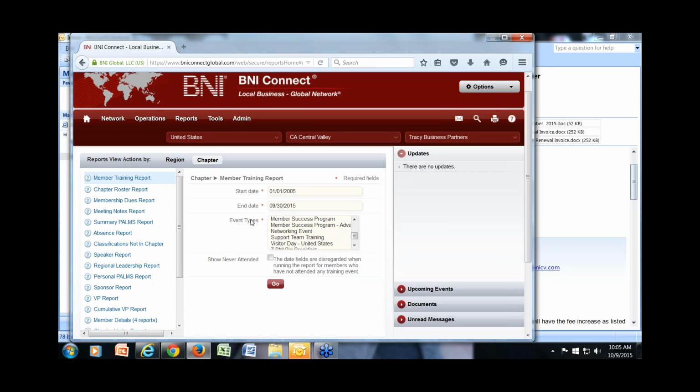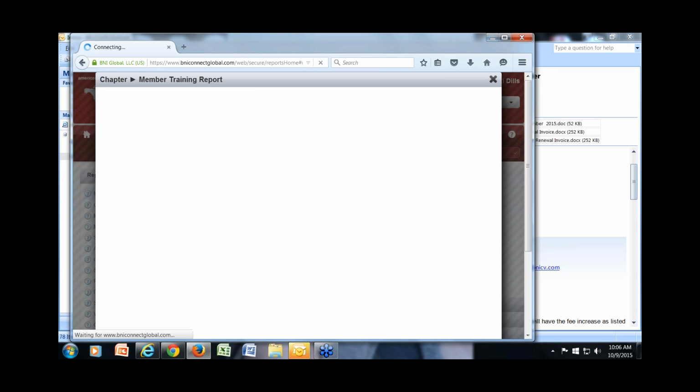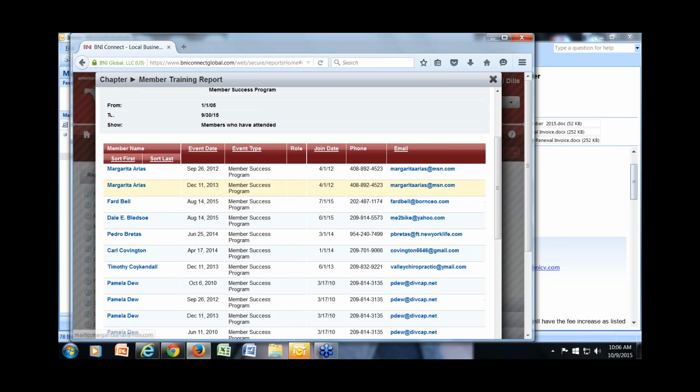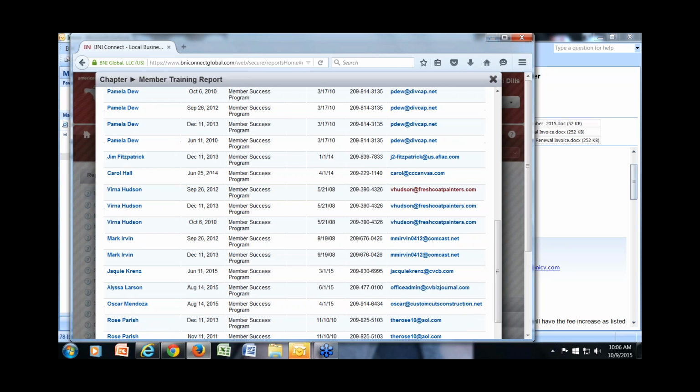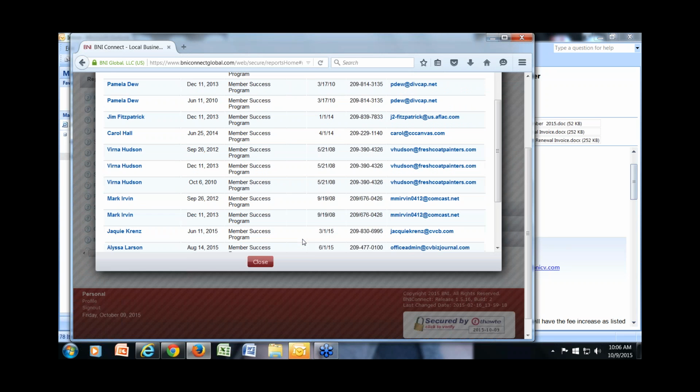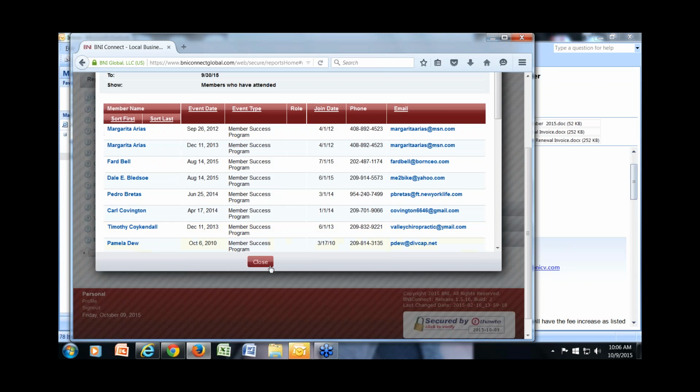You see where I have events typed there? You're going to go to Member Success Program. It will start up here as all, and if you choose that, it'll show every single program they've ever attended. But you're going to drop down to MSP, which is Member Success Program, and click on that, and then you will go. This will show you all of your chapter members that have ever attended an MSP program. That's pretty explicit, so you know you're safe to put them on. Then you close out of that.